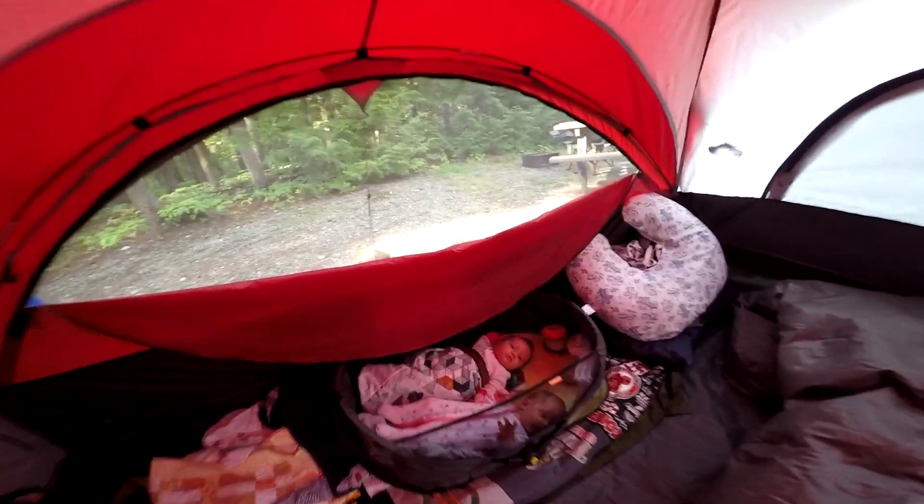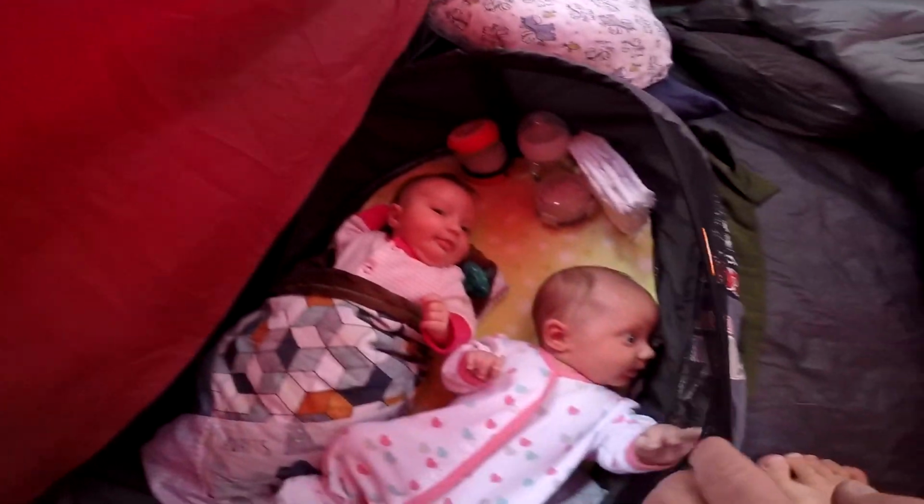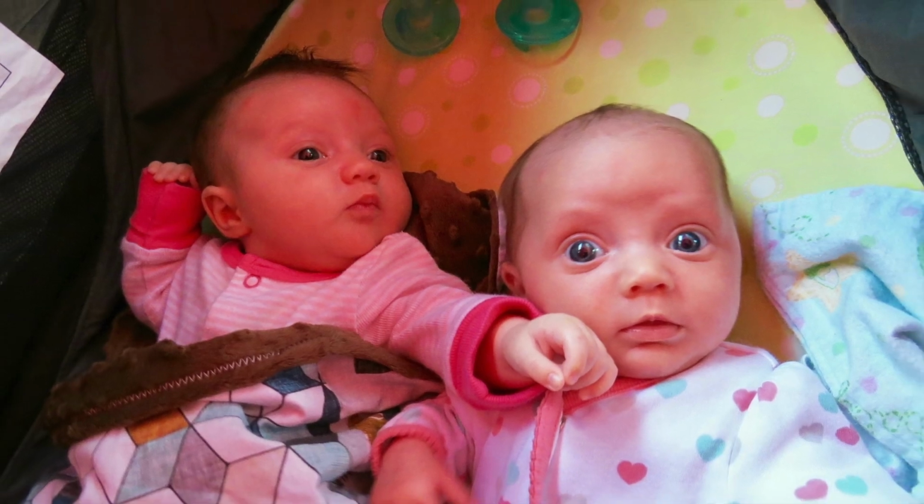Oh, there's my babies. Wells Grey Provincial Park is actually the 4th largest park in BC. It encompasses a whopping 5,250 square kilometers.